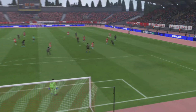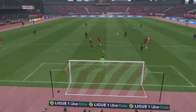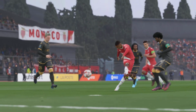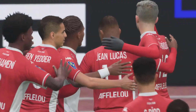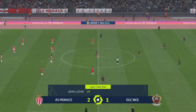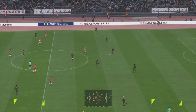Well, here you can see what a good goal this is. He hits it so cleanly and the keeper has no chance. That's a great strike. Well, back underway as we reflect on the goal that's made it 2-1.